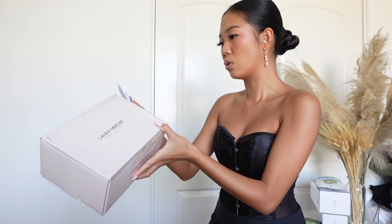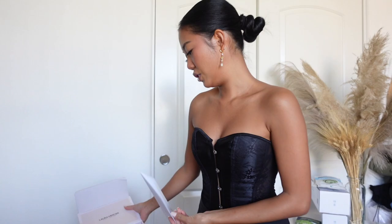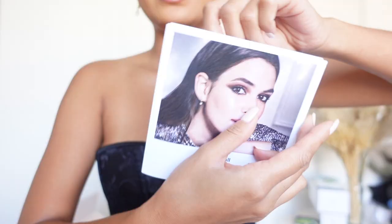Next package we got is from Laura Mercier. They are so kind with these PRs, because I feel like I receive some almost every month, if not every 2 weeks. Ooh, okay. Farina Aguinaldo, again, you know the deal. Dear Farina, happy holidays from Laura Mercier.